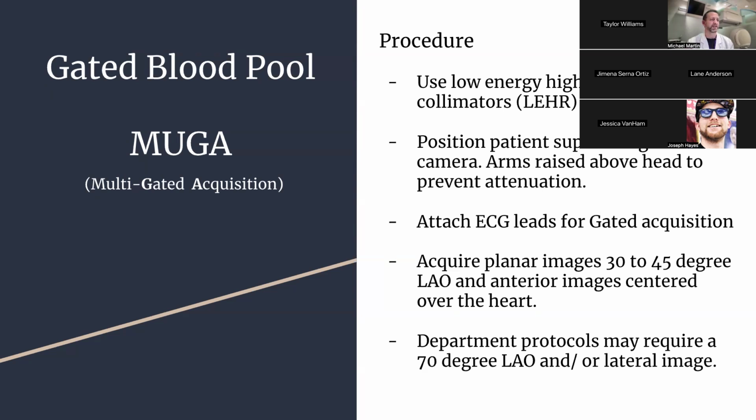And then we're going to acquire a planar image. Typically, you're going to go about 30 to 45 degree LAO, anterior image centered over the heart. Now, this is your most important image, and I'll show you in pictures why in a minute here. But what I don't want you to do is look at this protocol and just say, oh, I just 45 degrees. I can see on my screen when my gamma camera is 45, just kick it over to 45 and take a picture. We'll talk about why, because you're looking for something specific. So it's around 30 to 45 degrees, and it's probably the most important picture you'll take of a MUGA.